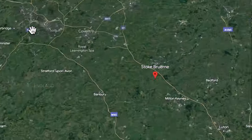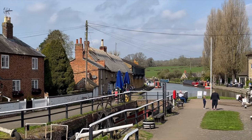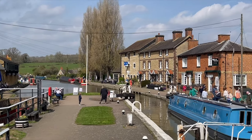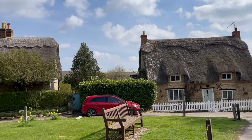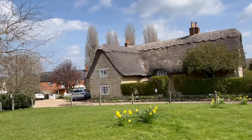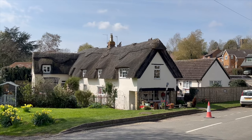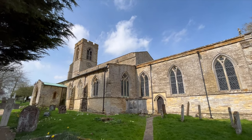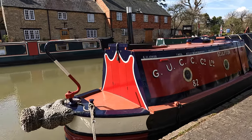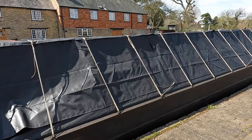Toodaloo. See ya. Stoke Bruin is a small village in Northamptonshire and is home to the Canal and River Trust Museum. It is a beautiful small village which the canal was built straight through in the 1790s. It still has many old English thatched roof cottages. And at the top of the village is the impressive embattled tower church of St Mary the Virgin. The star of this week's vlog has to be the historic working boat called Sculptor, which has been a British Waterways and latterly Canal and River Trust showboat since 1985.